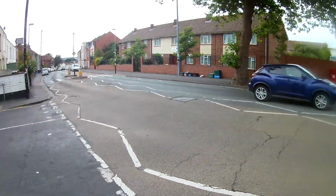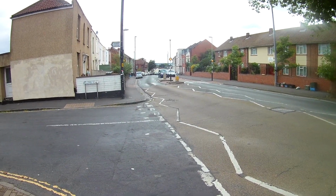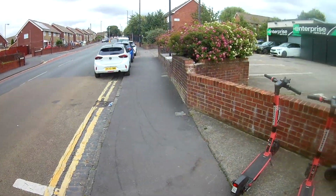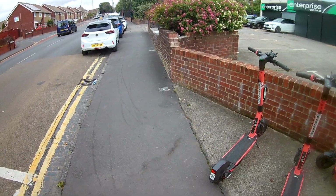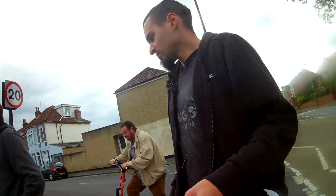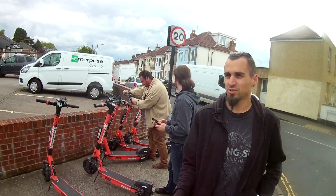You can see a bit more of Bristol here. And in Bristol, you're pretty much always on some kind of a hill. And here is somebody who's just returning a scooter.